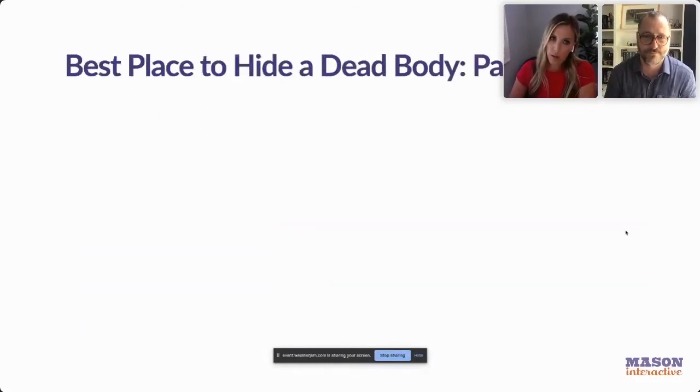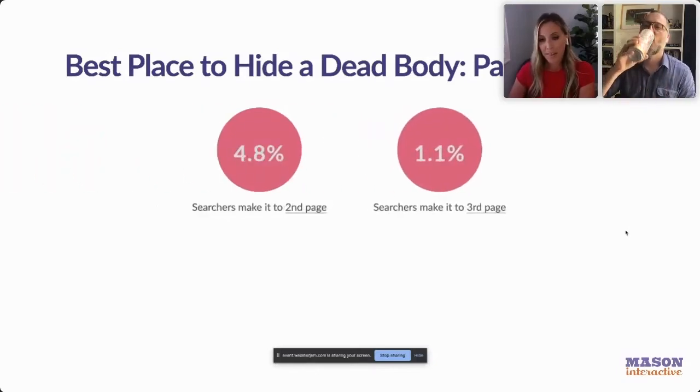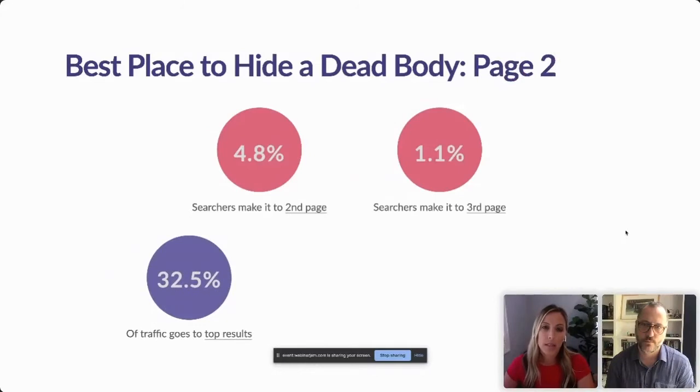So if you ever wondered where to hide a dead body, it's page 2 of the SERP, because no one goes there. So 4.8% of total searches make it to the second page. So people are looking on the first page, they're trying to find what they can. They're not typically moving on to the second page. Again, even lower, third page, about 1% of all searches. So we want to get to that sweet spot. We want to get to #1, the top result.